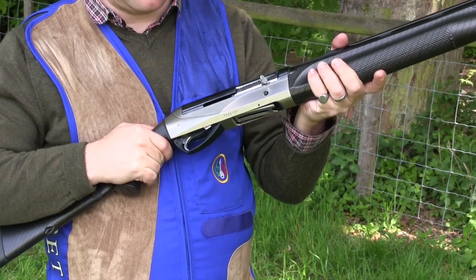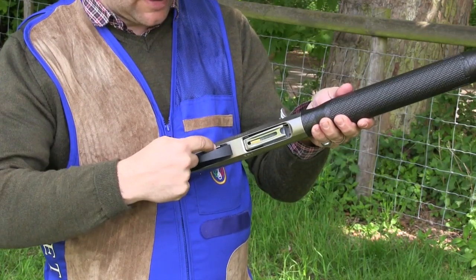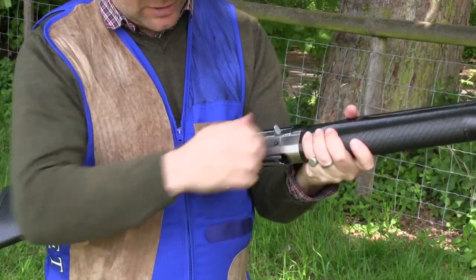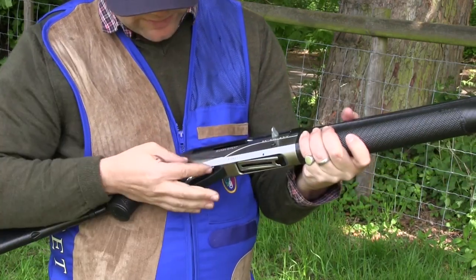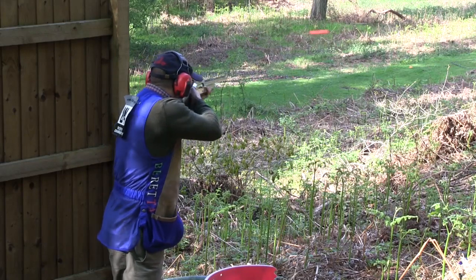If you want to unload it without firing, that's fairly simple. There's a button here by the trigger, you press that, that locks it off. Out comes the shell, out comes the shell, press it again, out comes the shell, press it once more, and it stays back, which shows that it's safe.